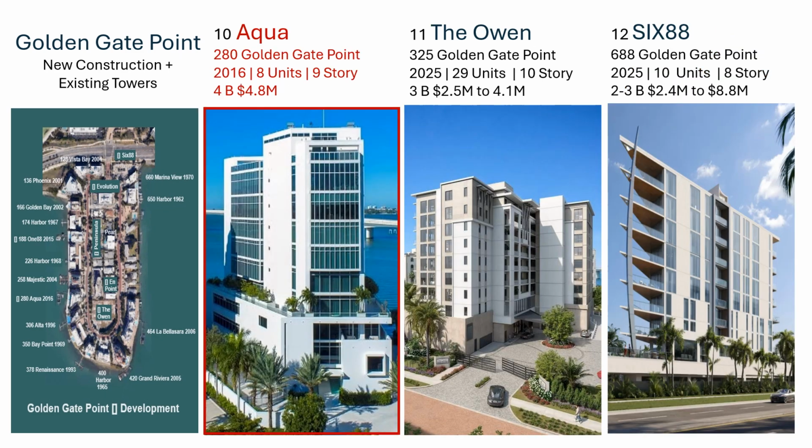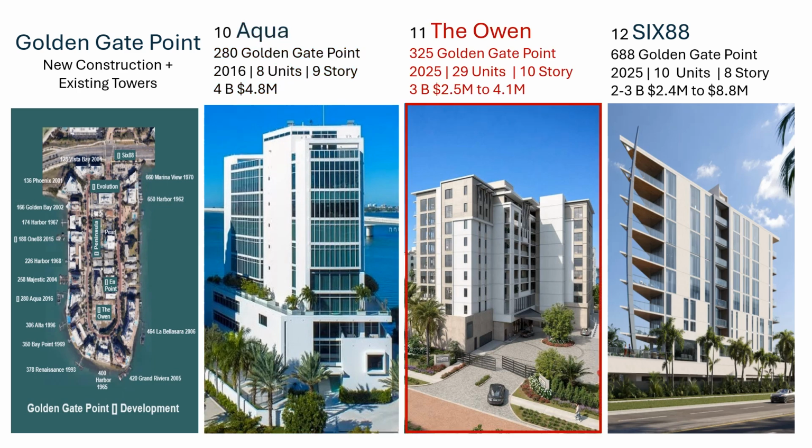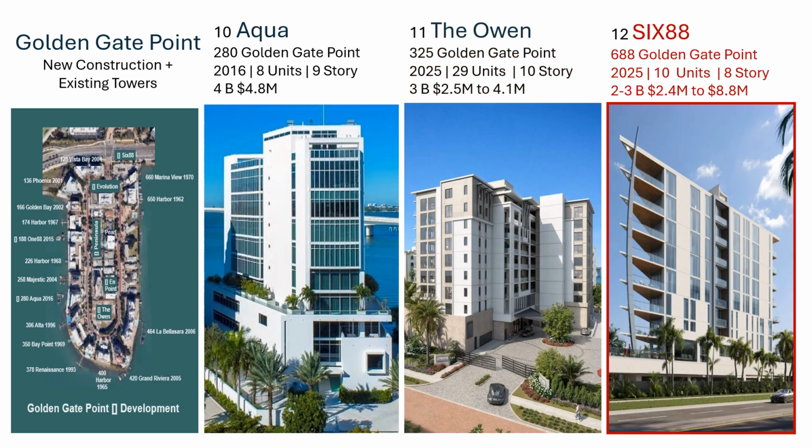The Aqua was developed in 2016 and may have a unit available in the $4 million range. The Owen began development in 2025, and the 29 units are in the $2 to $4 million range. The 688 tower began development in 2024, and the 10 units will be in the $2 to $8 million range.